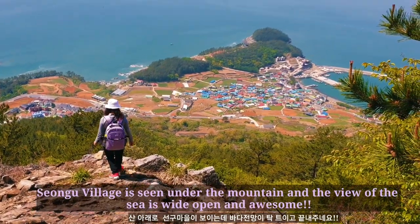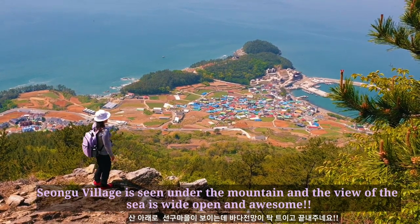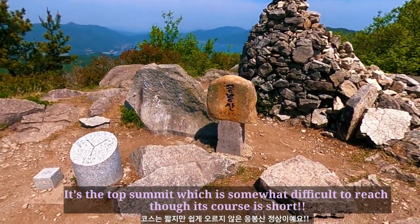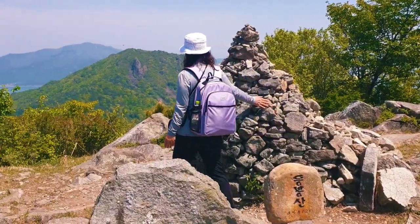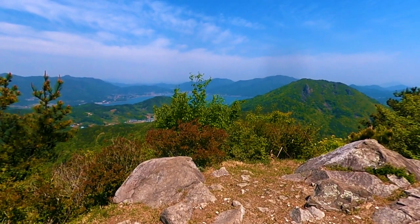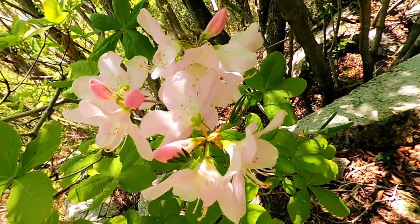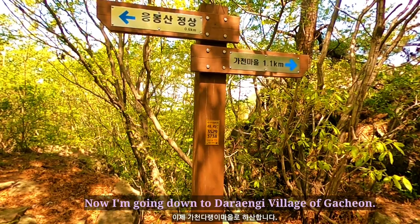Songgu Village is seen under the mountain, and the view of the sea is wide open and awesome. It's the top summit, which is somewhat difficult to reach, though its course is short. Now I'm going down to Daraengi Village of Pachong.